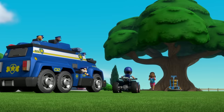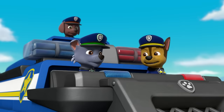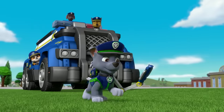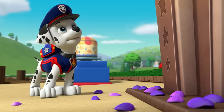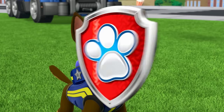Oh, Ryder, you have to find those medals. Rocky, scan the ground here and look for tracks. You got it. No sign of any tracks here. Anything where you are, Marshall? Just some flower petals around the metal display. I just spotted something. I think you need to get down here.